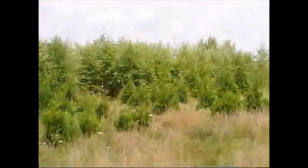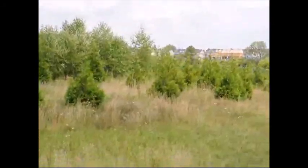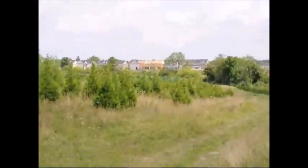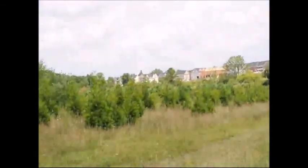These trees you see right out here, these are green giant arborvitaes. That's a very fast growing arborvitae. That one can grow upwards to 3 feet a year.